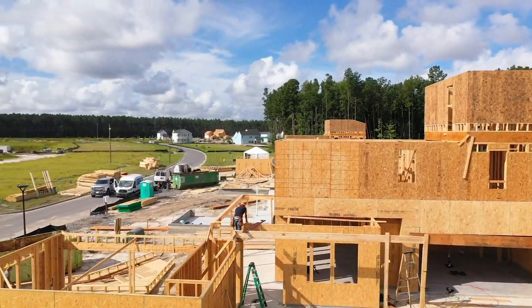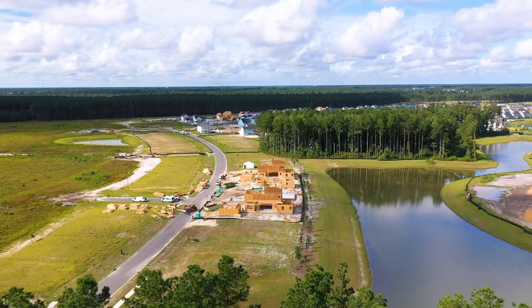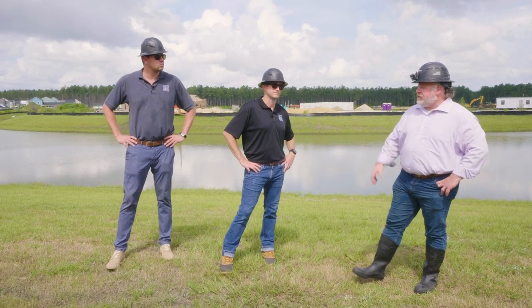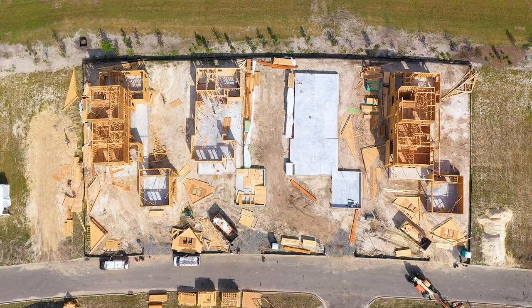I think too often you focus on the front of the house and the front elevation, and then you've got a lot of exposure here in the back. So having a good... You're absolutely right. But most of these lots are either backing up to green space, water features, or open space, and let's take advantage of that.